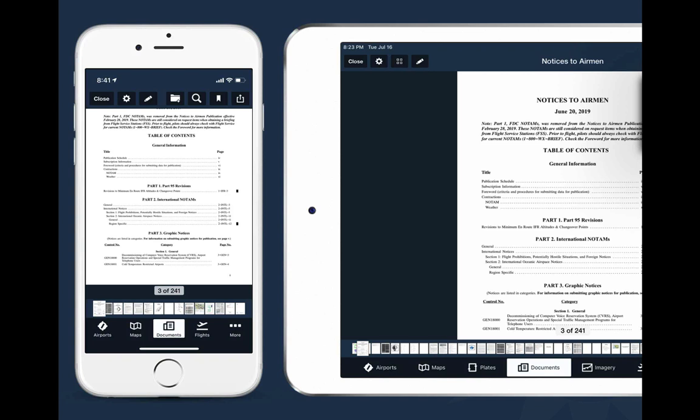And like all the information in ForeFlight, anything you do on one iPad will sync to the other iPad or other iPhone. It all stays in sync, which is really handy. For those who've been using the iPhone for a while, you may have noticed this Documents tab, it replaced a tab that used to be there, which was Imagery, the weather imagery tab. That's not gone, we've just moved it. We put it under the More tab. So if you're looking for weather imagery on iPhone, go to the More tab, there's a whole weather imagery section there.